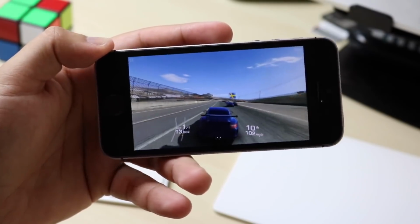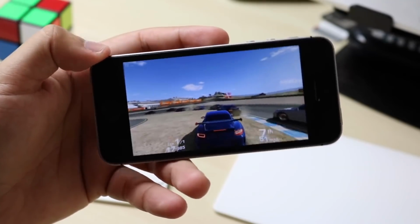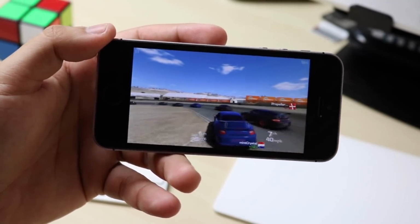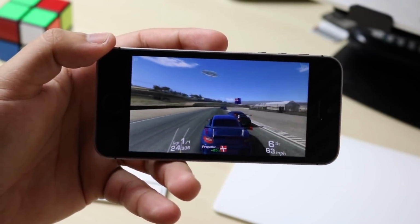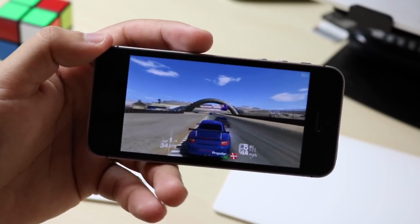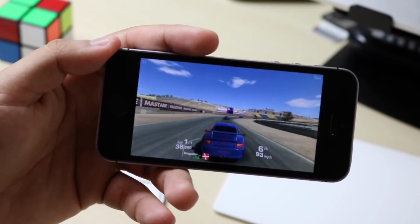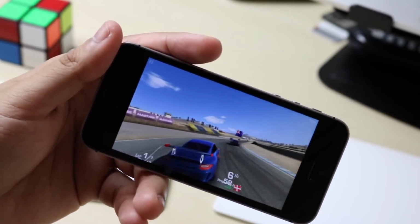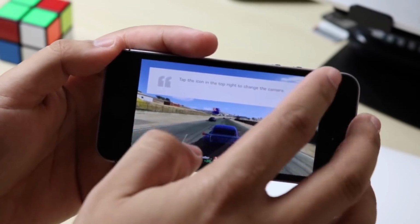But I think the performance of this phone not only has a lot to do with the hardware inside, the internals, the A9 chip, the 2 gigs RAM, but I think it has a lot to do with the screen itself. Because it's a lower resolution, it has less pixels to push overall, and I think that has a lot to do with the performance of this phone. So overall, I think the performance is very, very good. Obviously, it's not as good as like the iPhone XS or XS Max, but as long as you're not comparing them side by side, I really don't think you're going to even notice a difference, honestly.